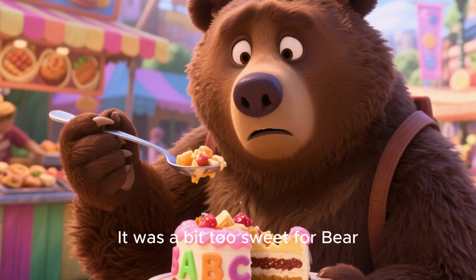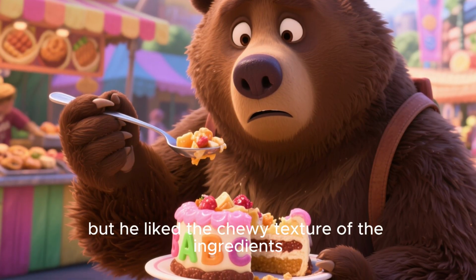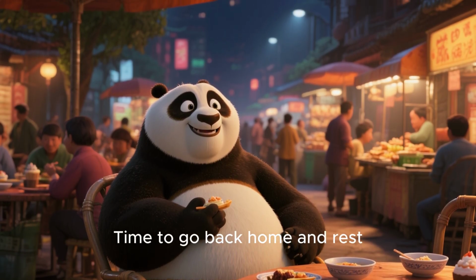It was a bit too sweet for Bear, but he liked the chewy texture of the ingredients. Panda was in a food coma. Time to go back home and rest.